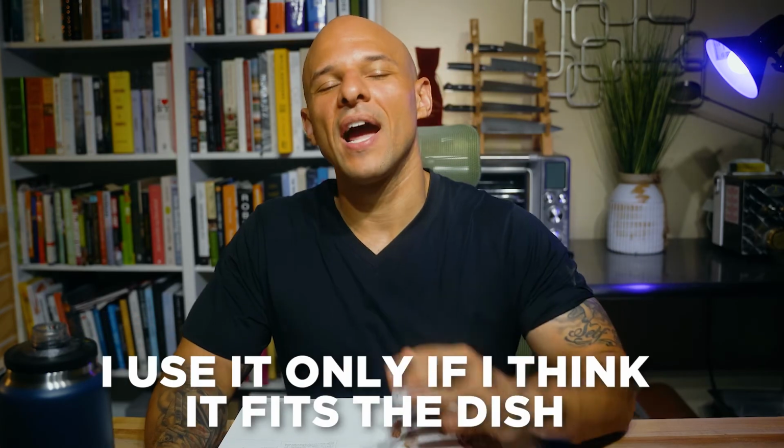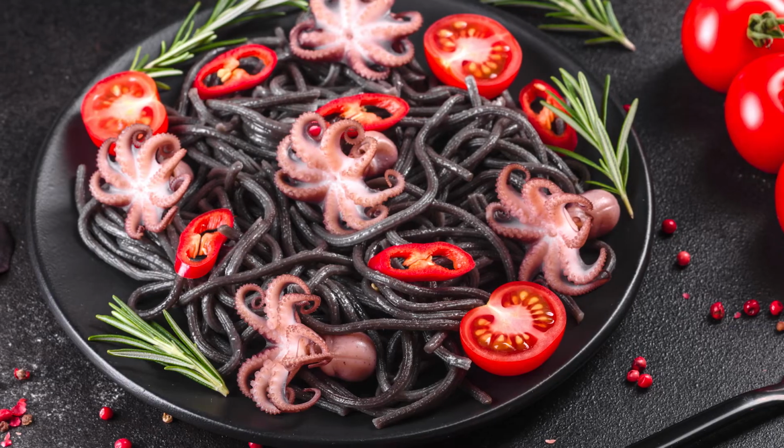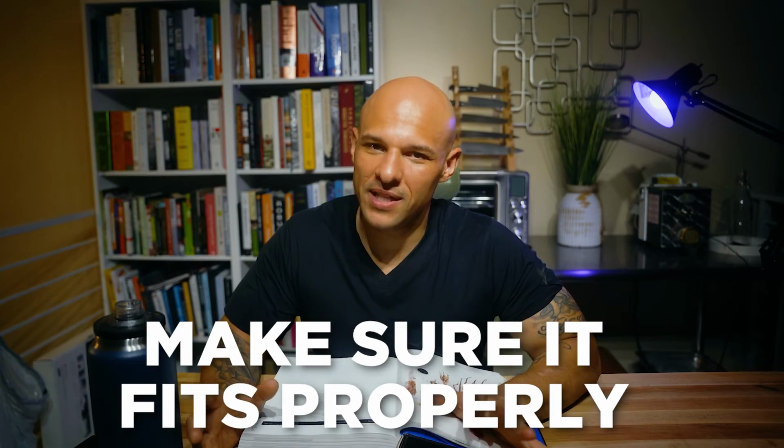And I gotta be honest, it's been kind of abused a little bit, but I really only use it if I truly think it fits, right? I don't just turn things black to turn things black. I remember in the early 2000s, we were making black pasta. It was just ridiculous, right? And I feel like it shouldn't be gimmicky. Make sure it fits properly, right?